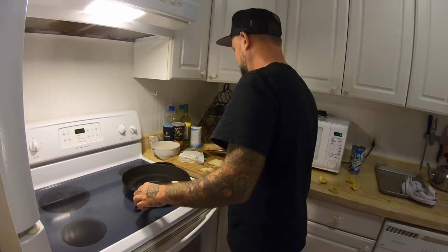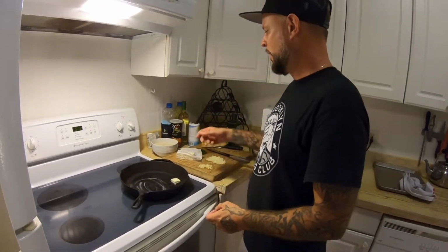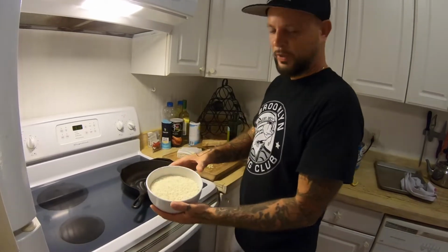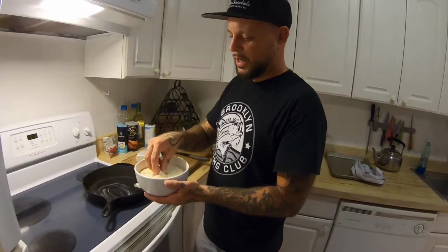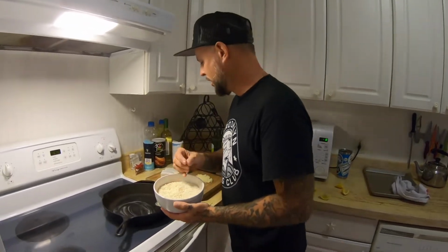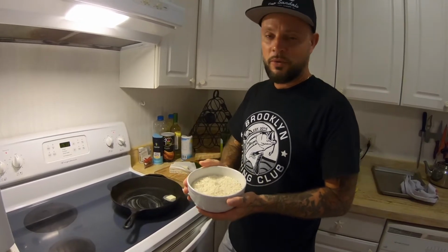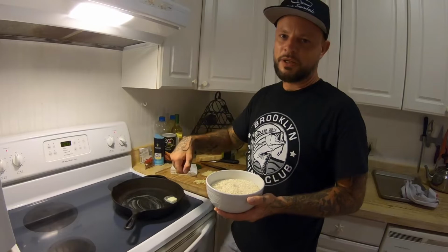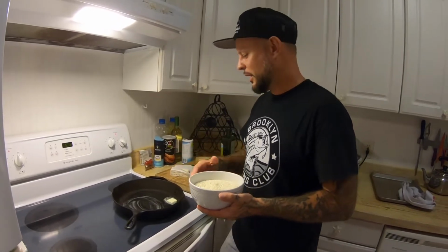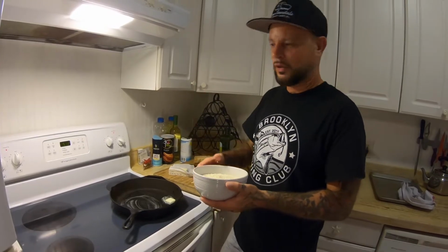And I have this on medium high, pretty much just medium heat. And I have here 3 cups of arborio rice. You want to use arborio rice because it's a very high starch rice, and the starch is what's going to make our risotto creamy and stick together. You don't want to rinse it off because you want all that starch. And the constant movement keeps breaking the starch up. That's what keeps adding more starch into the dish without actually adding starch.